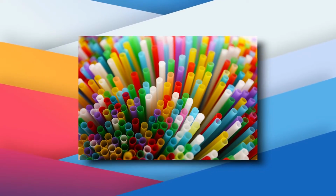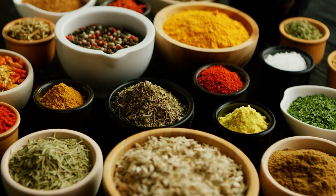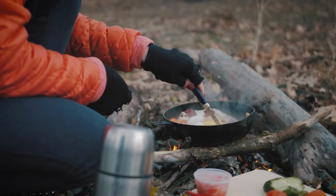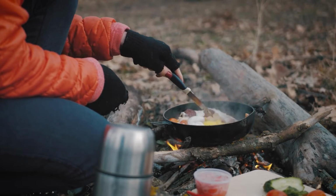Just repeat that 5 to 6 times, and you have all the garlic powder, Italian seasoning, cumin, and chili flakes that you need to turn your meals into something you thought you could only get at home. For repeat use, just take out your lighter again and reseal the straws.